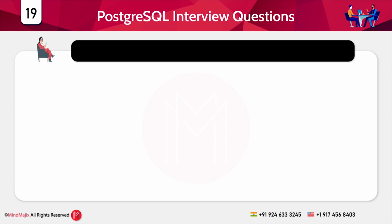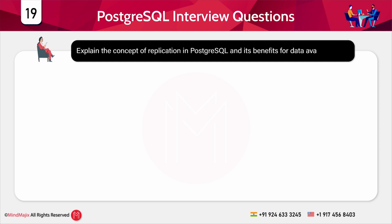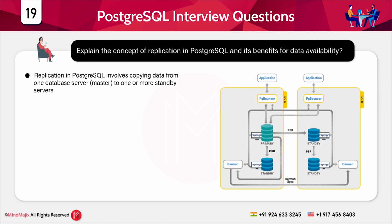The next question is, explain the concept of replication in PostgreSQL and its benefits for data availability. So guys, replication in Postgres involves copying data from one database server, which can be a master, to one or more standby servers, which are also known as slaves. The data transfer or data copy can be synchronous or asynchronous depending upon the situation. Now, why do you copy data from one server to another server? This is done to improve data availability, load balancing, and disaster recovery.